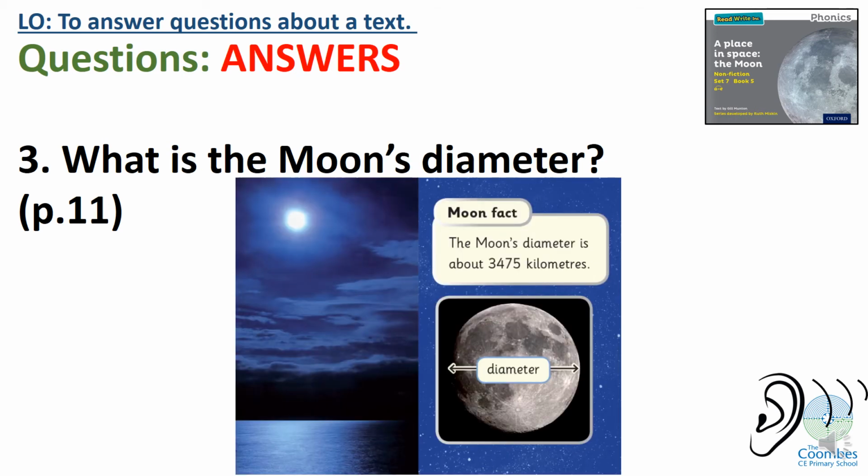Number 3, what is the moon's diameter? The moon's diameter is about 3,475 kilometers. That's a very big diameter. Well done if you could read that number.